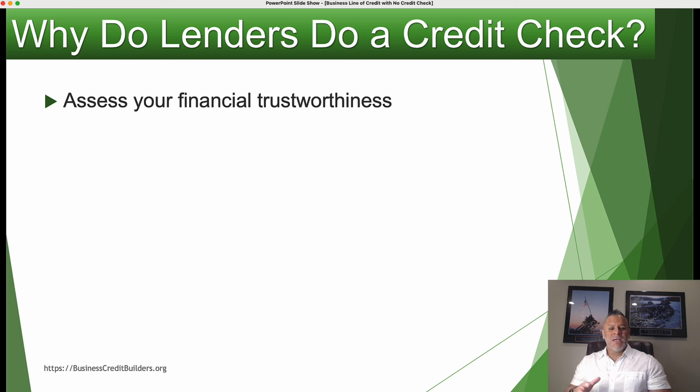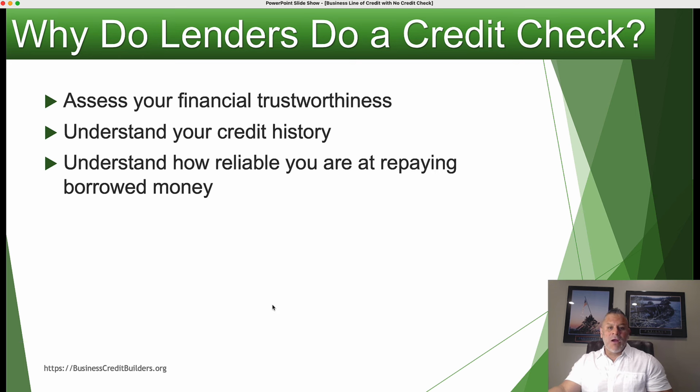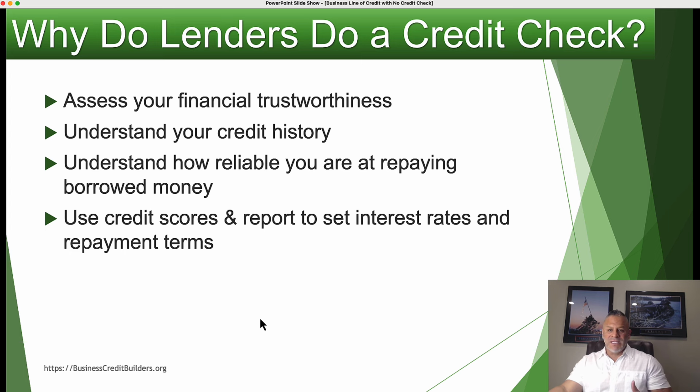Most of the time they do, because they want to assess your financial trustworthiness, especially if you're a startup with no track record and no revenues. They run personal credit checks to see how you handle your personal finances, which gives them an idea of how you're going to manage your business. They want to understand your credit history, how you pay, and how reliable you are as an individual at repaying borrowed money. Since you're the applicant on behalf of the business, they run a personal credit check. They use your credit scores and report to set interest rates and repayment terms.